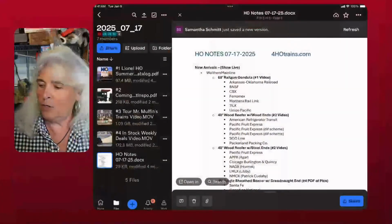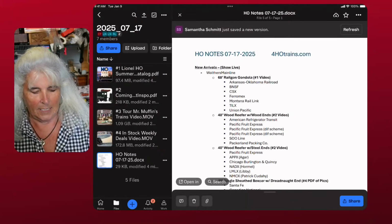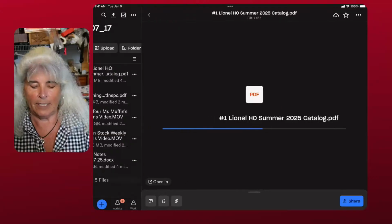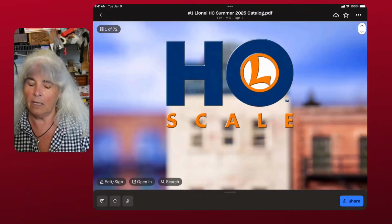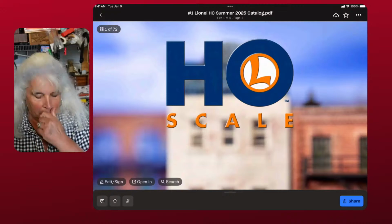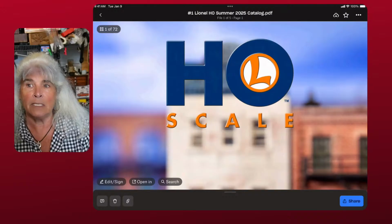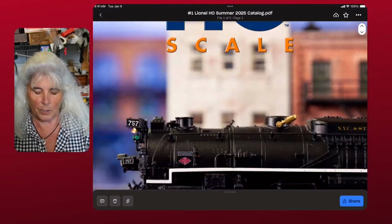So moving right along, we've got the just-announced Lionel Summer Catalog. Let's head over there now. Oh, sorry, that's my notes. Let's see. Lionel Catalog, here we go. If you haven't already checked this out online, this is the new Lionel Catalog released this week. This is everything they have going in HO. You may notice that some of it is repeats for in-stock items, but there is quite a bit of new as well. So without further ado, let's check it out.